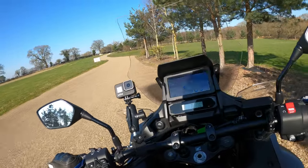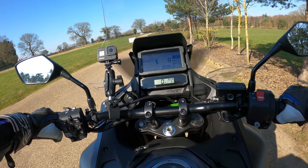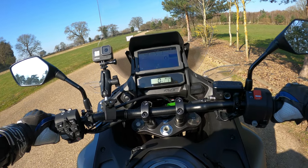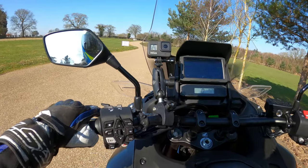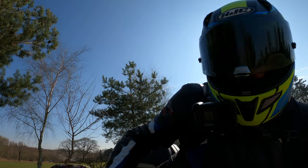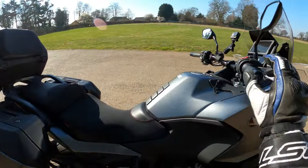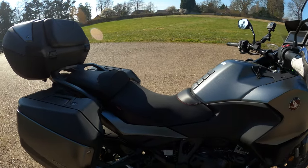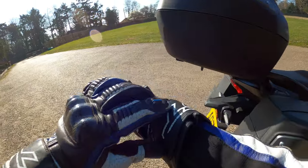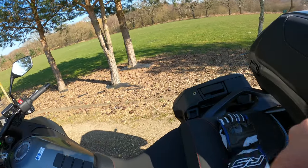Just here, indicator off. There we go. Neutral. First up to neutral. No issues. Second, down to neutral. Perfect. Side stand. Sounds rather nice that. Right, okay, let's get the mitts off and I'll give you a thorough walk around of this lovely machine and run through the specs.